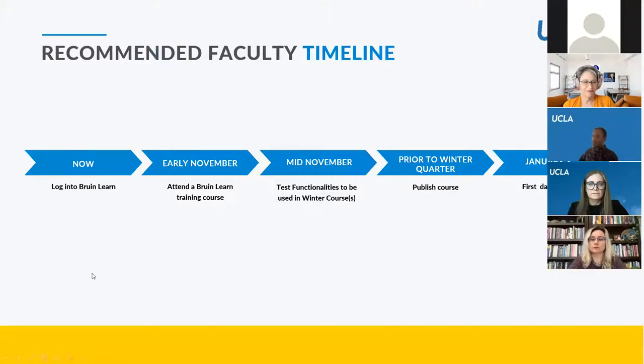And so just to highlight what we want to emphasize in a practical way for faculty: we would like faculty to be logging into Bruin Learn now to figure out where it is, how to get to it, how to see the migrated material that might be in there from your past courses, then to attend a training course or go to some office hours, read material on your own as we get into November and closer to the winter quarter.